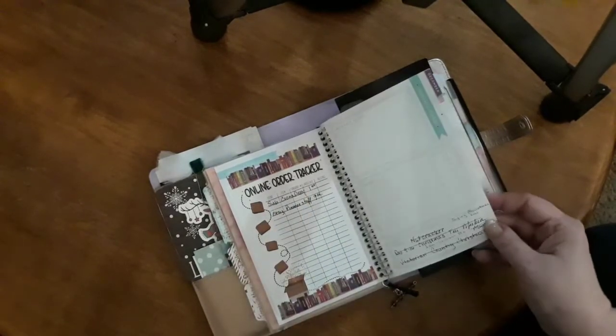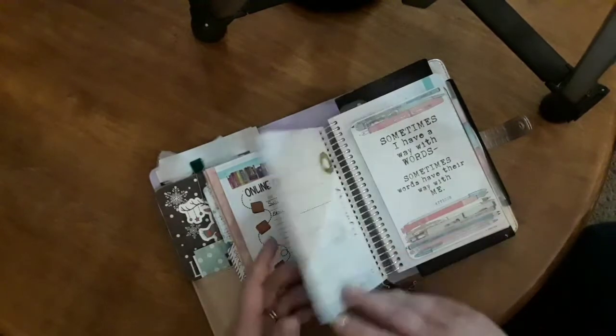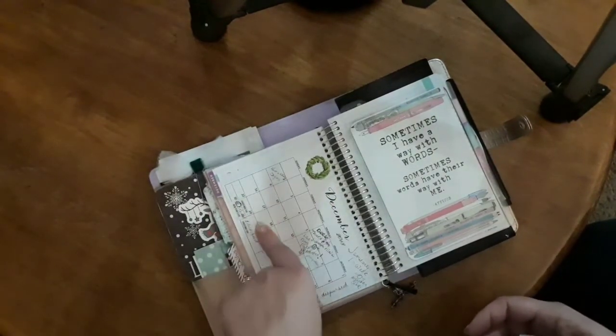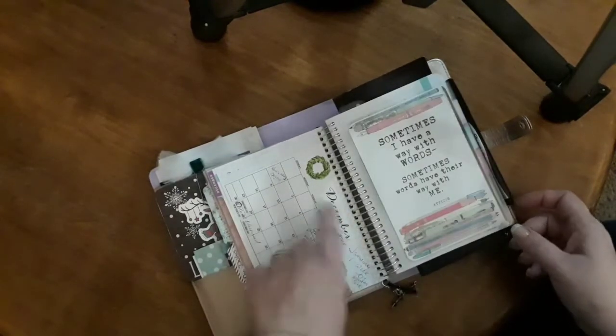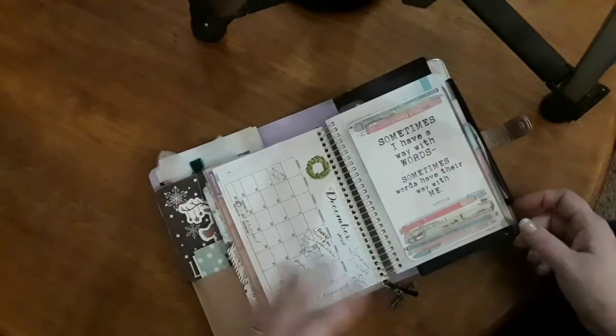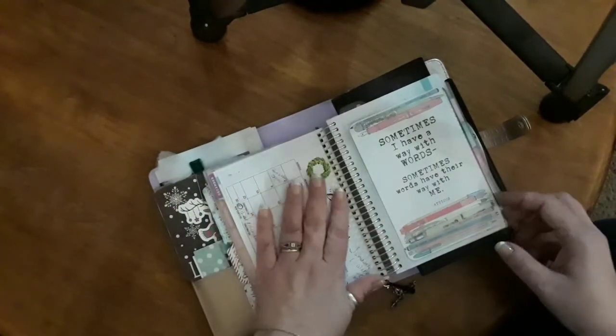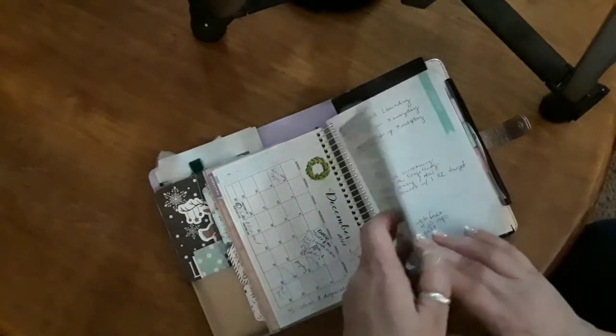So this is my December. I didn't fill out a priority list. I had final weeks and everything else. This I cut and just put in, because this particular Recollections planner doesn't have a month at a view, and I need a month at a view to see where the weekends fall. So I just glued those in. I made another dashboard.